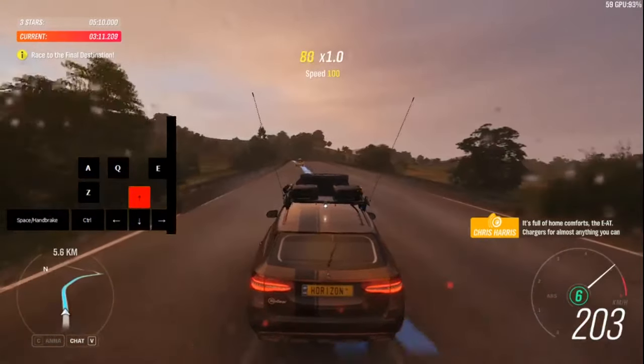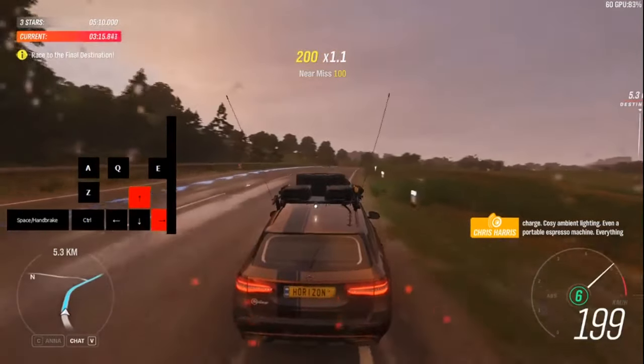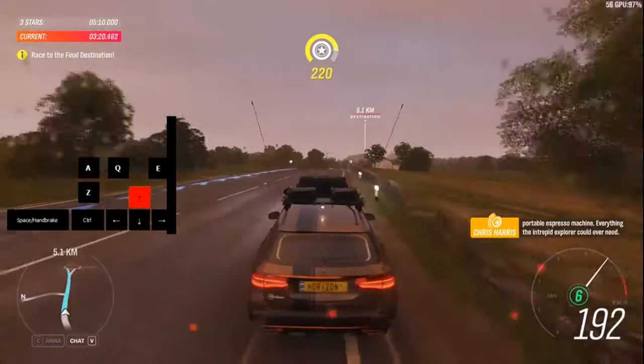Home comforts, the EAT. Charges for almost anything you can charge. Cozy ambient lighting. Even a portable espresso machine. Everything the intrepid explorer could ever need.